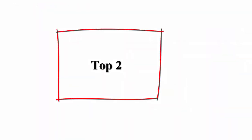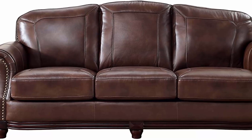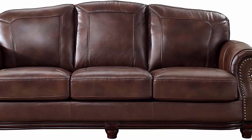Top 2. Koja by Sofa 4 Life McBee Leather Sofa, Loveseat, and Chair Set, Brown. 100% genuine leather with leather match on sides and outside back. Upholstery color, brown. Removable seat and back cushions.